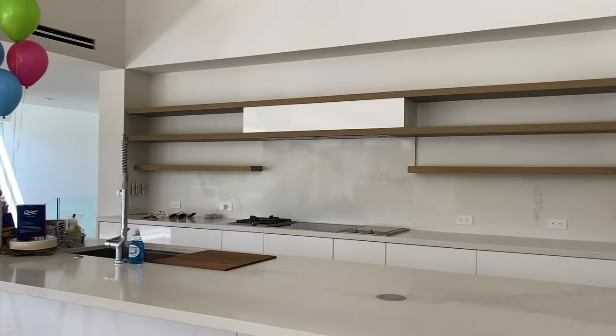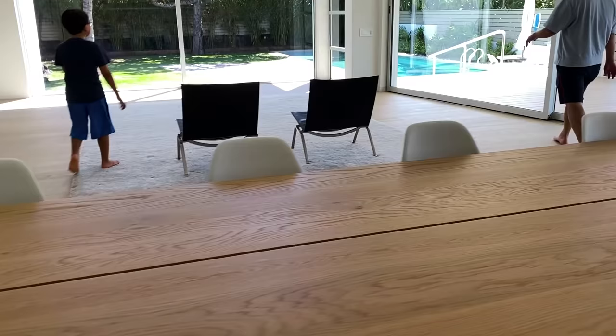We don't really have a pantry, but we have a whole bunch of drawers. So hopefully it's enough with 5 kids. Hopefully this is enough for food. Storage space, I think it's enough. In the living room, I love this table. It can fit so many people.